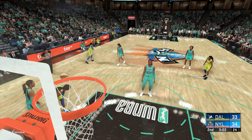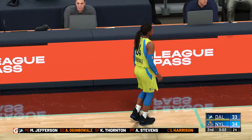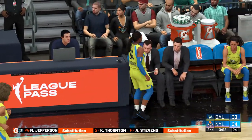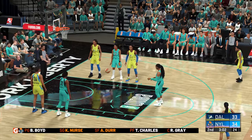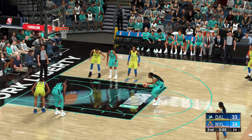That free throw, no good. When I think of players who have really improved as rebounders, I immediately think of Rashonda Gray. Early in her WNBA career, she wasn't putting up the biggest numbers, but with more minutes nowadays, she's been putting in work.